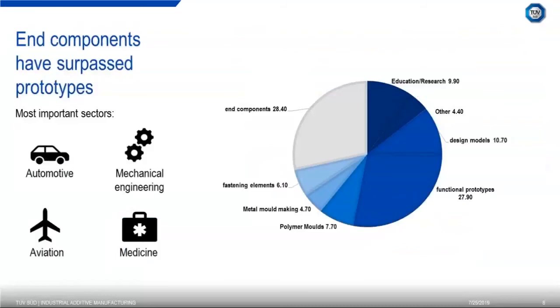After looking at the status of end-use products, we discovered that the number of end components bypassed the functional prototypes in 2018, which means the market size of printing high-end components which require standards, reproducibility, and traceability is bigger than the prototyping market. This allows TÜV SÜD to take the decision and say, okay, we invest into this market because it's a significant chance for the industry and for society to implement new business models and sustainable manufacturing methods which help the growth of additive manufacturing.